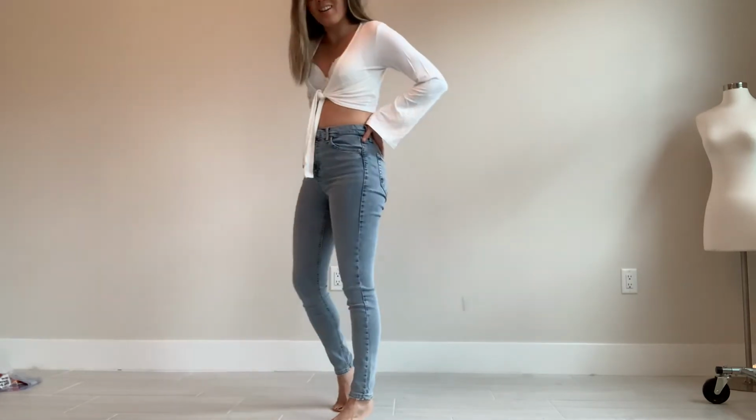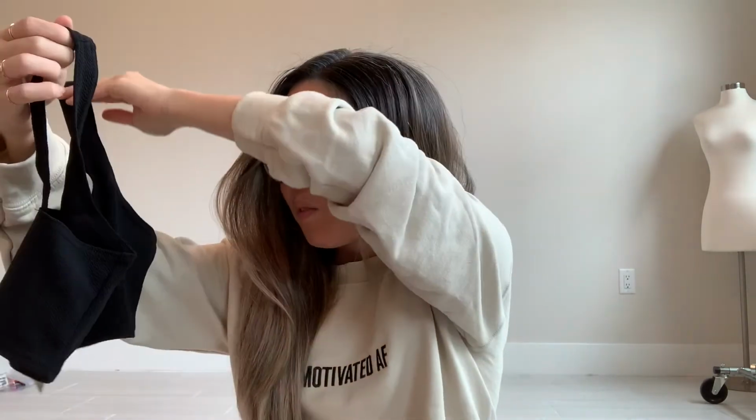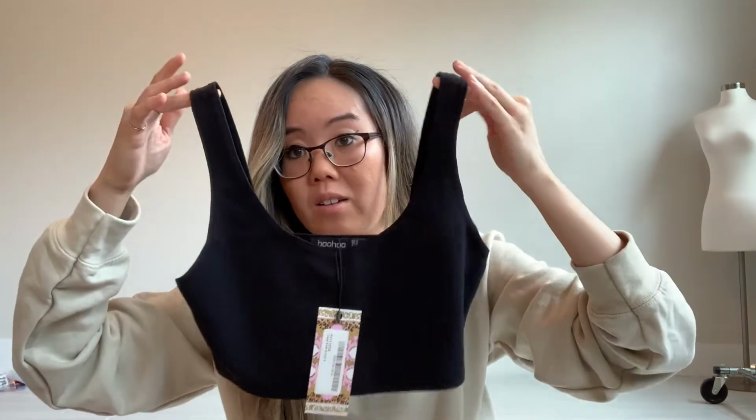Yes. This is a bralette. What's a bralette? Okay, how do I open this? Oh yes, okay. It's just a basic bralette. It's no padding. So it's just like a regular crop top. This is size extra small, so I would obviously wear a bra underneath. But yeah, super simple and basic, because sometimes I can't wear a sports bra because they're too tight. Sometimes I just want to wear something basic like this. Very cute.